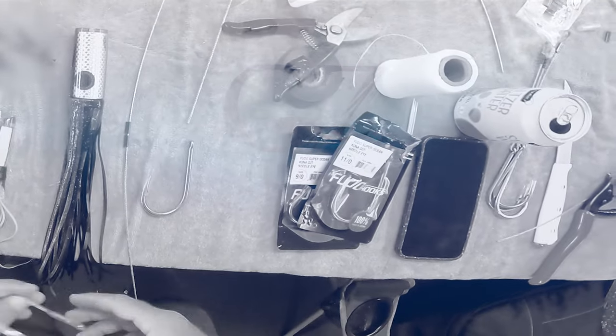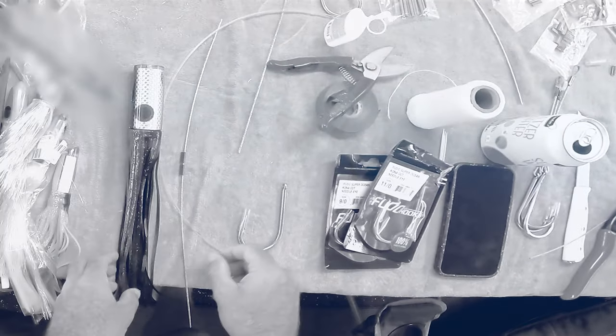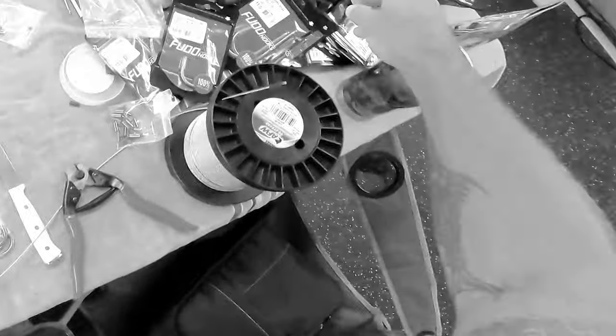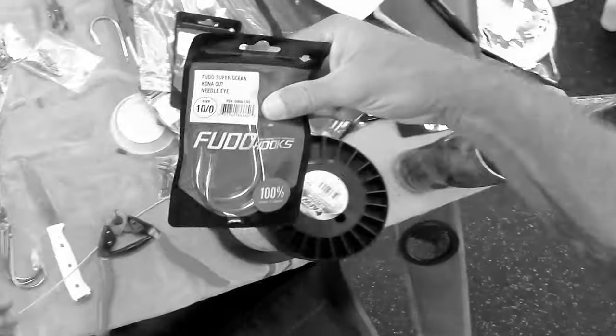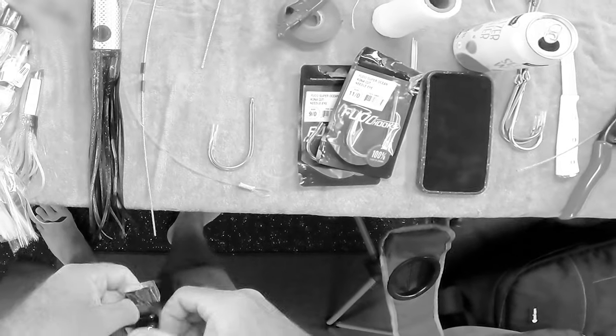Making a template for your hook sets so that you basically can set them up and do them quicker and not have to make every hook rig and measure each hook rig per lure. So let's grab a Kona Cut 10-0 for this tantrum right here.